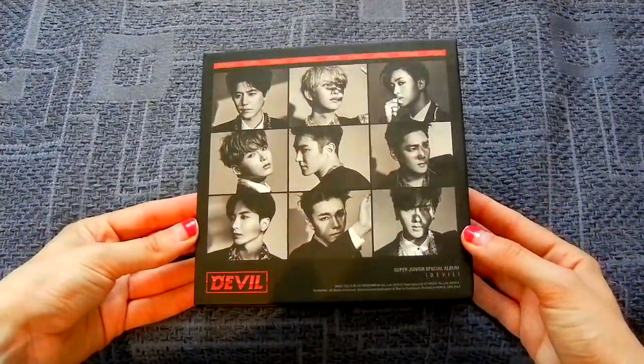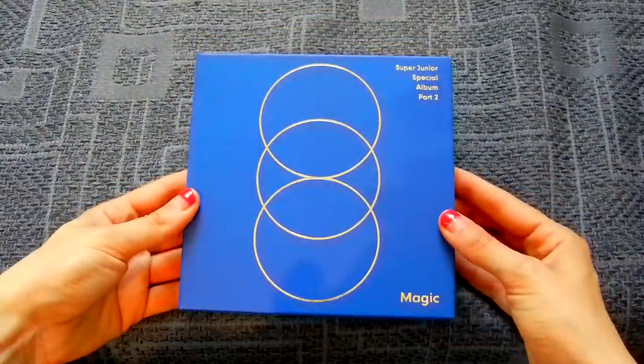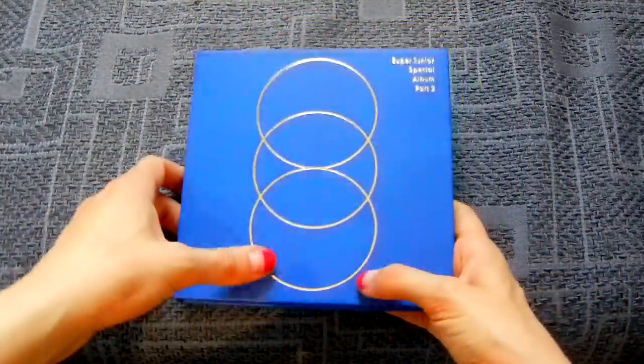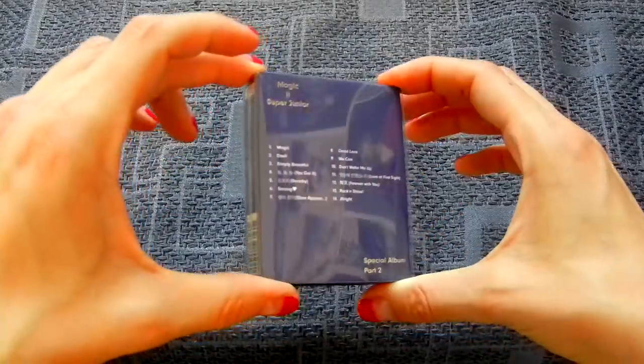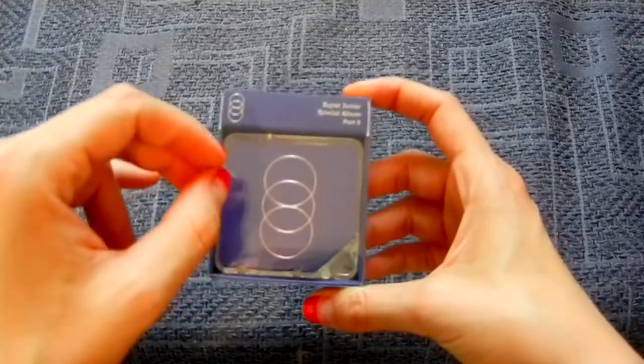Have Devil, the special album for the 10th anniversary. And the repackage, Magic. Very boring, but it's still kind of pretty in life. And also have the Kino version. It's annoying and I much prefer when the tiny one is a tape and not this thing.